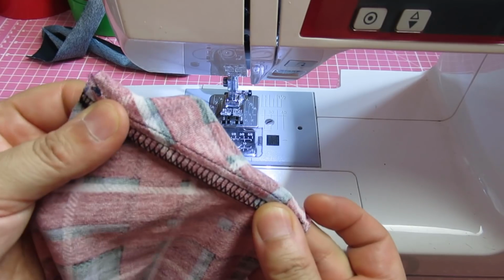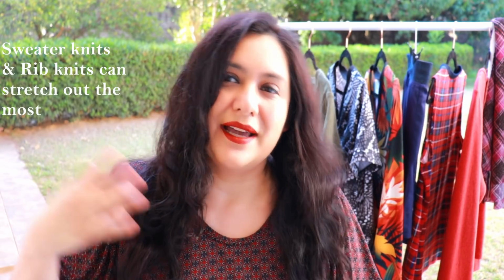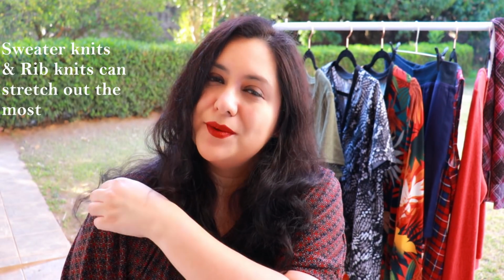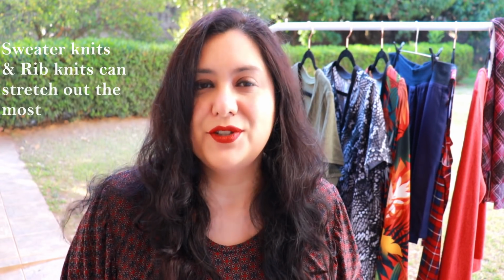And I have stabilized the shoulders of all my tops except for one. And I regret not doing it. These seams can stretch out over time and you end up with a deformed shoulder where the sleeve is weighing it down. So have a think if you want to try doing that.